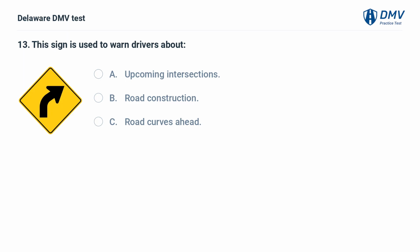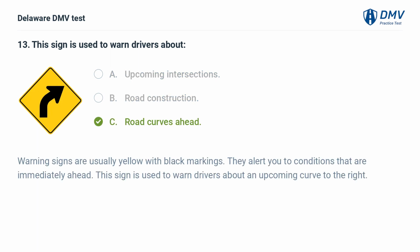This sign is used to warn drivers about A. Upcoming intersections. B. Road construction. C. Road curves ahead. C. Road curves ahead. Warning signs are usually yellow with black markings. They alert you to conditions that are immediately ahead. This sign is used to warn drivers about an upcoming curve to the right.